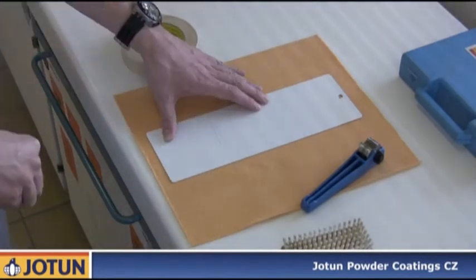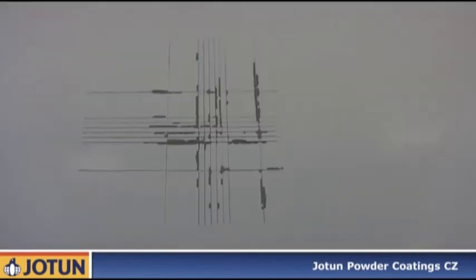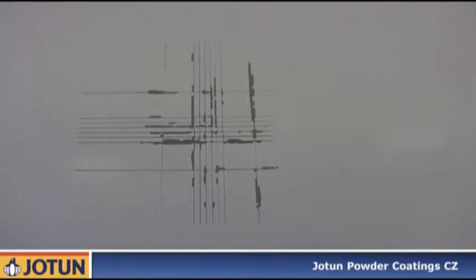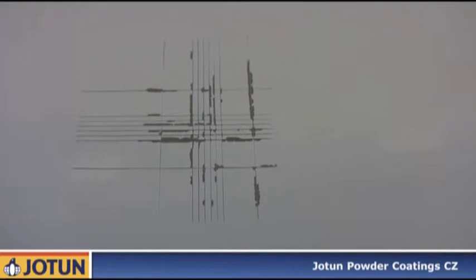If the adhesion of the coating is at an adequate level, the coating will not separate from the substrate. If the coating is not cured properly, we will see a loss of adhesion along the edges of the cuts, or whole squares of the lattice detached.